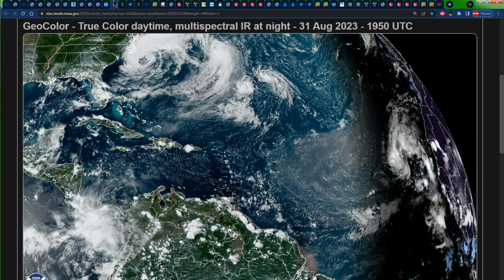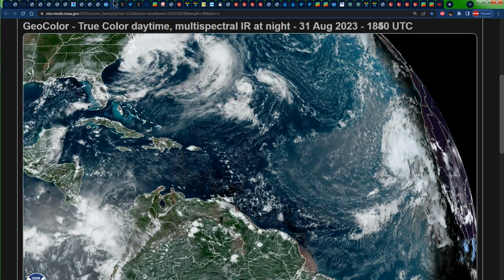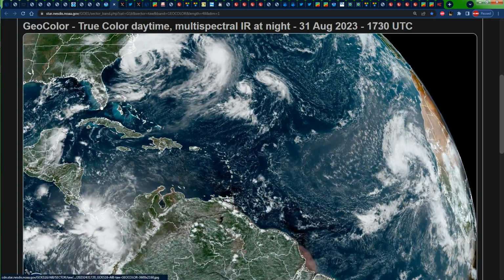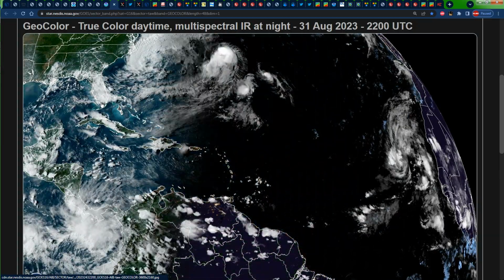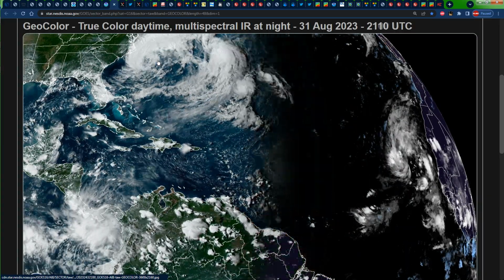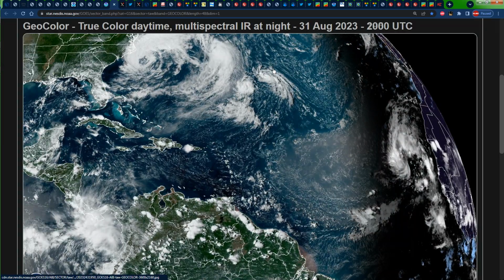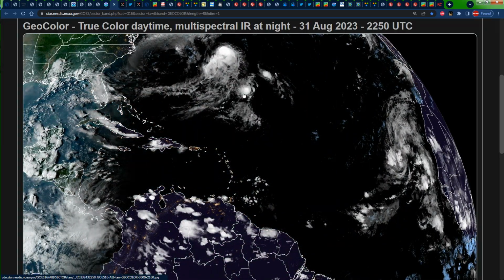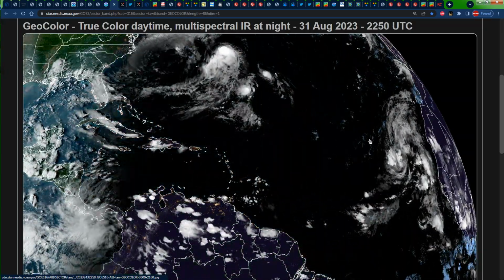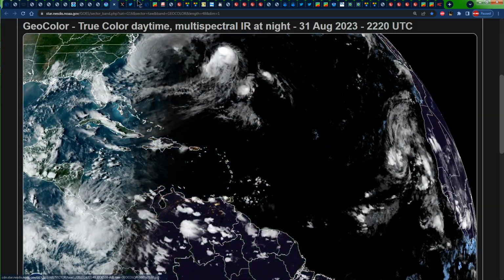Taking a look at the visible satellite images of the Caribbean and the North Atlantic before the sun went down, we can see all of those systems that we just saw on the surface map, as well as the National Hurricane Center's map. Idalia right there off the eastern US coast. To the east of Idalia, Tropical Storm Franklin. Then we have what's Tropical Storm Jose, and to the southwest of that, an area of development that could develop next, not to mention that other area of development right there off the coast of Africa.